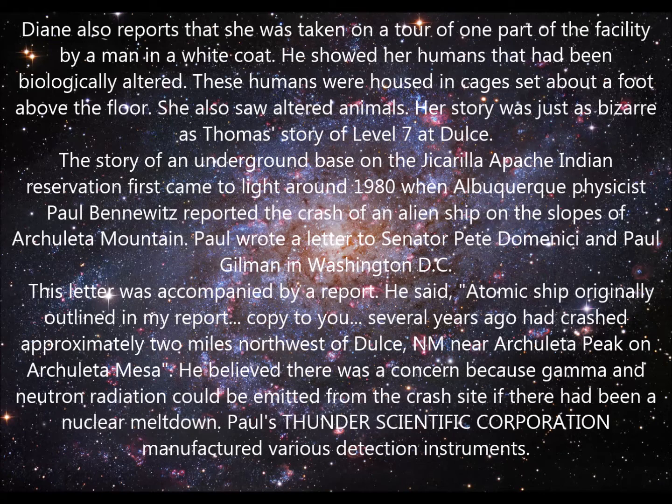The story of an underground base on the Jicarilla Apache Indian Reservation first came to light around 1980 when Albuquerque physicist Paul Bennewitz reported the crash of an alien ship on the slopes of Archuleta Mountain. Paul wrote a letter to Senator Pete Domenici and Paul Gilman in Washington, D.C. This letter was accompanied by a report.